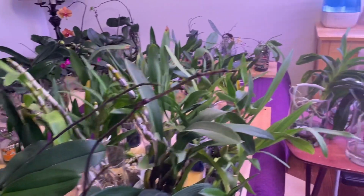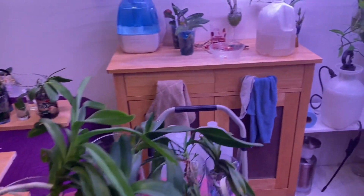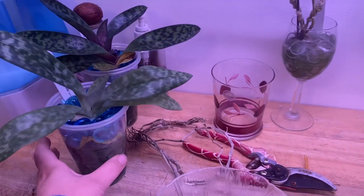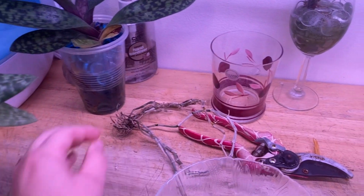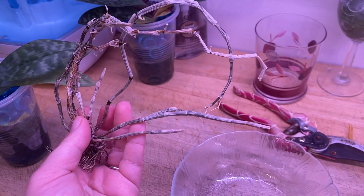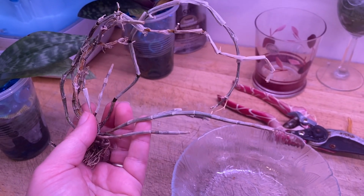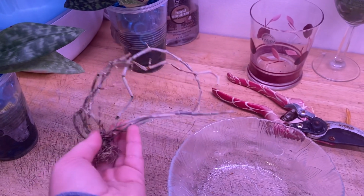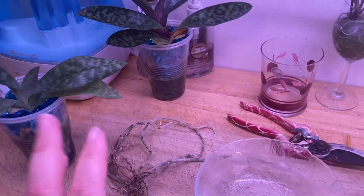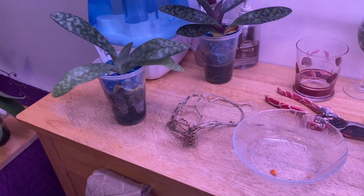So, if you'll recall, a couple of videos ago, I shared with you that my Dendrobium unicum, I was concerned that she may have died because she had a spider mite infestation. I thought at the time that that infestation was merely confined to just a few orchids.